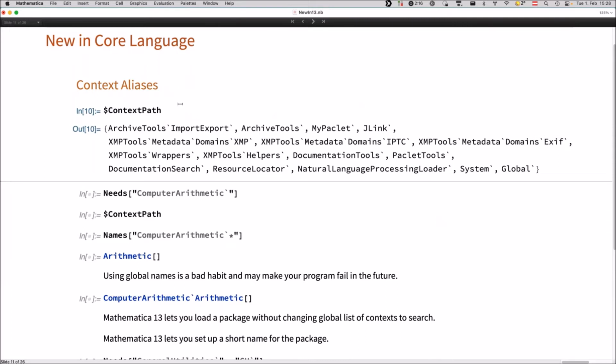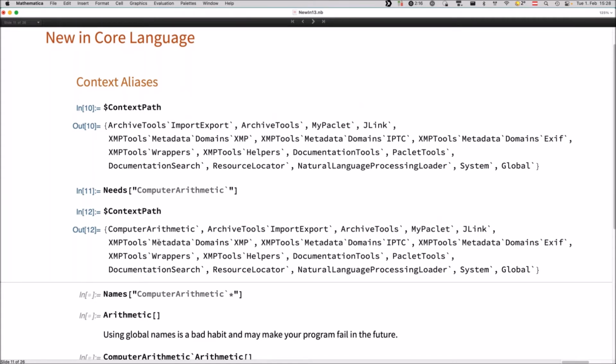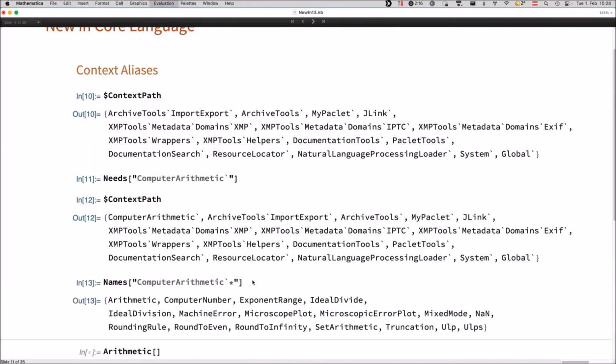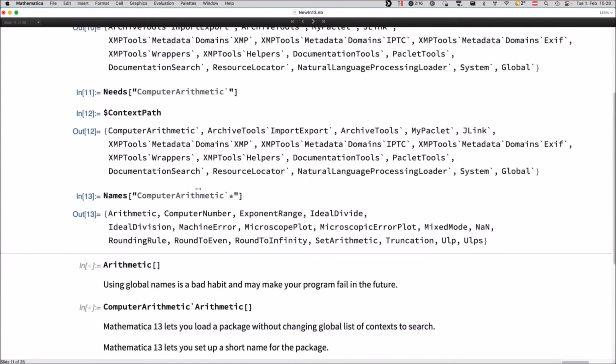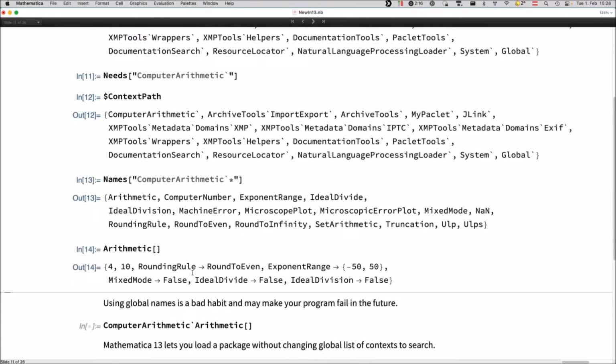If you, for example, load a package using the Needs command, what is actually happening is that this new context, like for example your ComputerArithmetic, is added to your context path, and then all these names which are exported from the ComputerArithmetic package are usable without qualification from your session. For example, I can use the Arithmetic function, which simply returns some information about the computer arithmetic on my machine, and this symbol is found by querying the context path and using the first package where this symbol is exported.